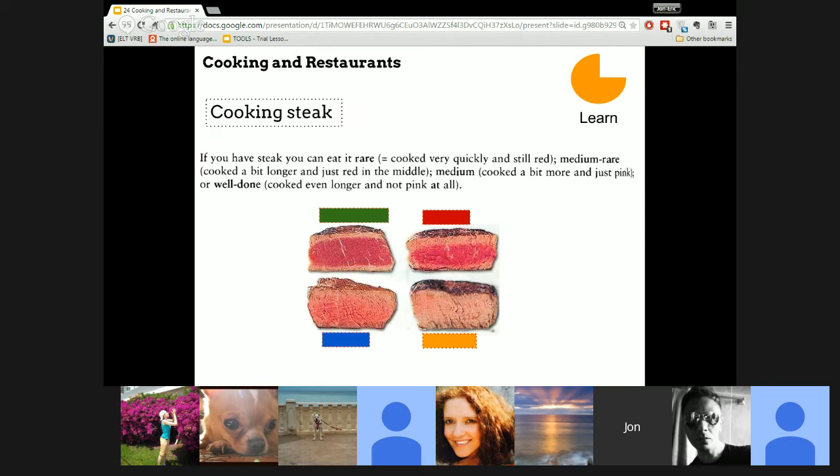And Giancarlo, do you ever have steak? Do you like steak? Yes, I like steak. Very good. Well, I want you to read that little text for me, and then we're going to decide which picture corresponds to which way of cooking steak. Can you read that little text for us, Giancarlo?